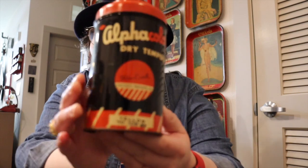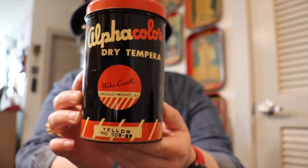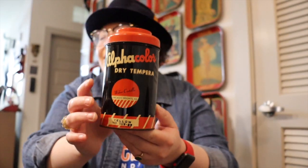Of course, some pieces might have a barcode and a price tag on it because not all companies or stores were able to convert to the barcode right away. So sometimes you still see the barcode with the old price tag still on it. So this is a fabulous Alpha Color Dry Tempura tin. Wonderful little piece. It's made in Chicago Heights, Illinois. Just a very, very cool advertisement piece.